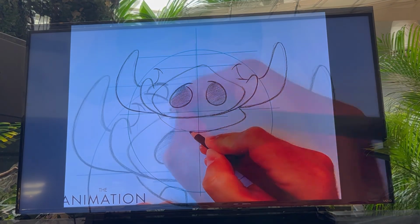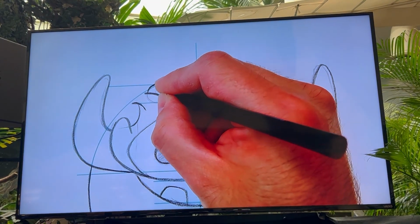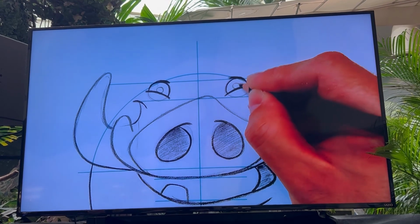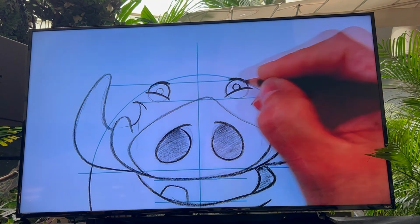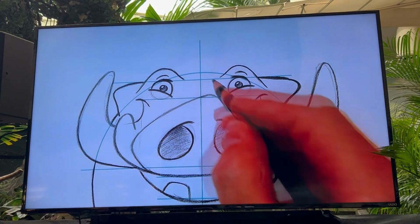And then really little teeny tiny circles for pupils, little bitty pupils, because like I said, they don't have good eyesight. Their sense of smell and their sense of hearing are phenomenal, but their eyes not so much. Let's finish up the top of his head.